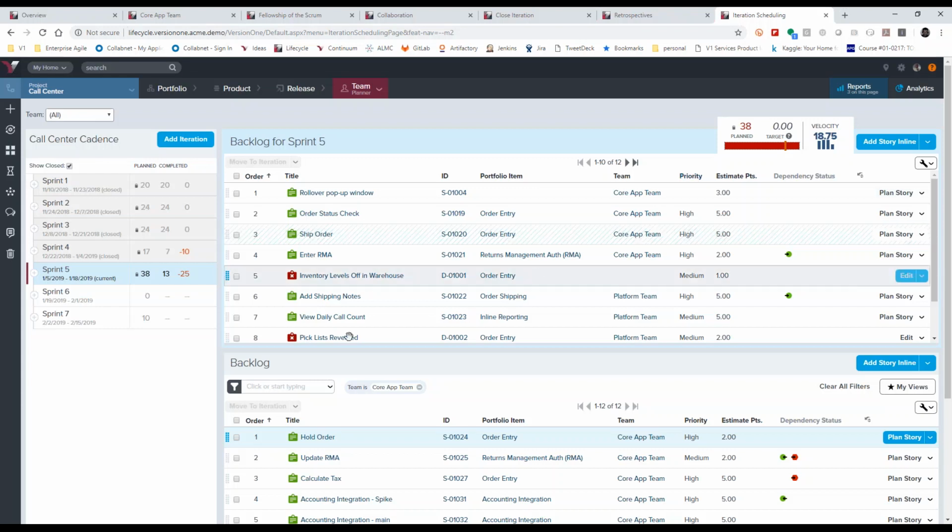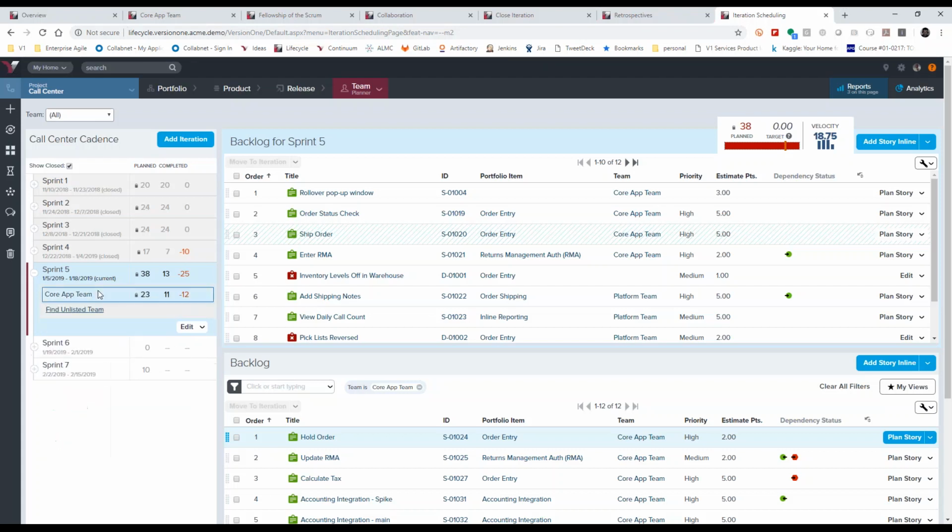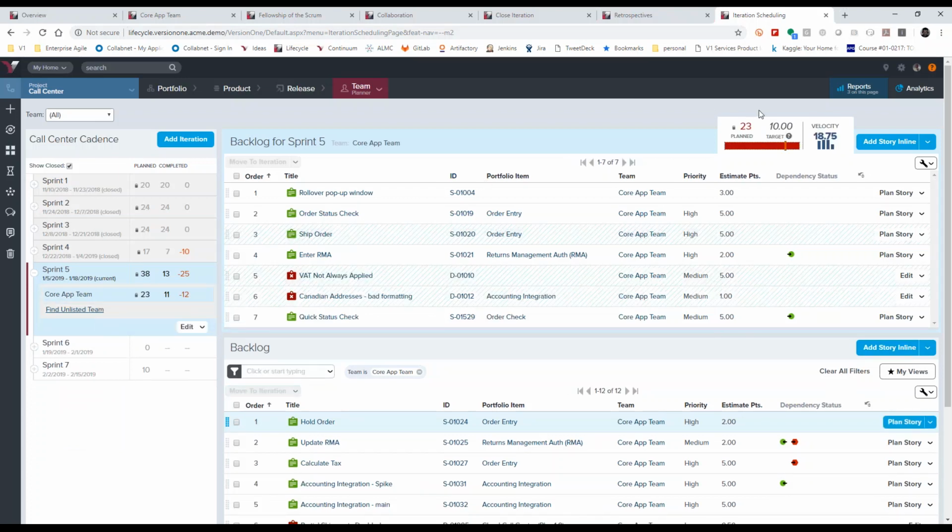As I mentioned, version 1 does support at scale. So when we have scenarios where we have multiple teams that are contributing to a sprint, that allows us to go and look at specific teams. So in this case, if I look at the core app team, remember the core app team had committed to 5 points per week. So their target will be set automatically. So we'll calculate their target as 10 points. If that needs to be changed because somebody's out, then maybe reduce that to 8 in this example. And then the teams can start planning.